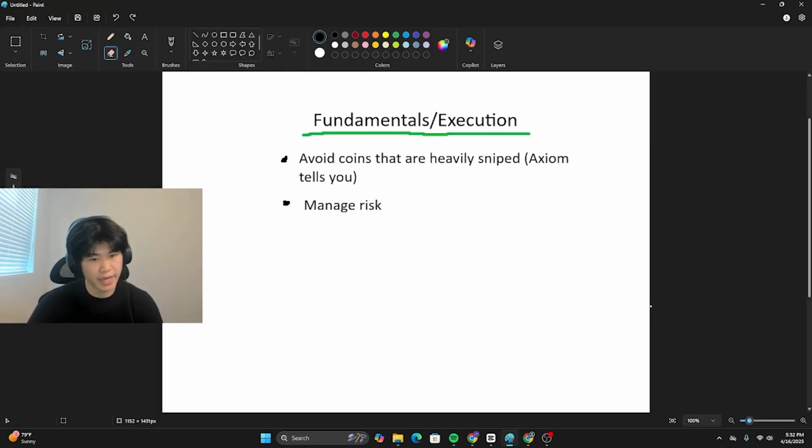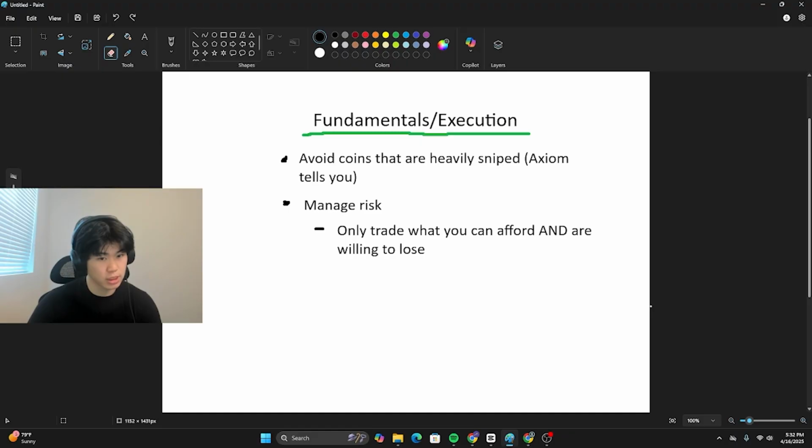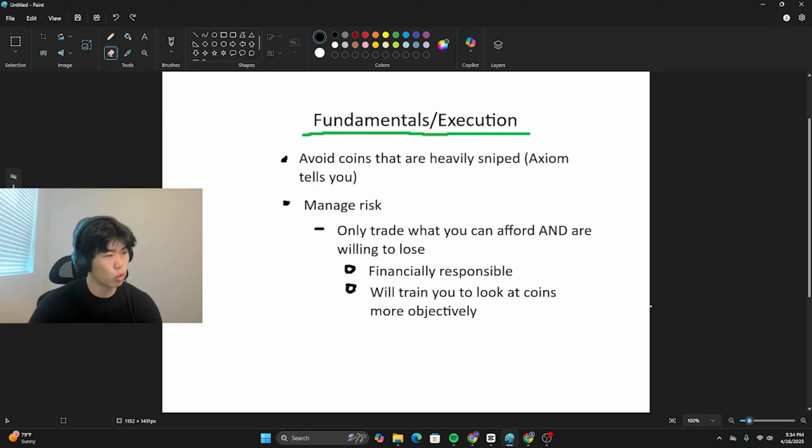And of course, always manage risk. You want to only trade what you can afford to lose and what you're willing to lose. This is going to keep you financially responsible. You're not going to revenge trade, you're not going to give into FOMO, and you're not going to oversize. And by trading only what you can afford and you're willing to lose, you won't have to cut losses if the price goes down, even if your investment goes to 0. It's not going to hurt you because that amount is insignificant to your portfolio.